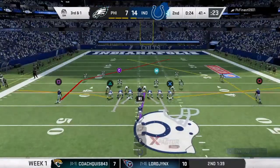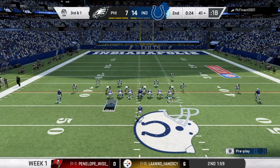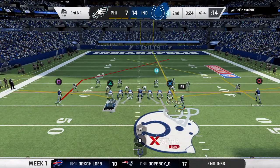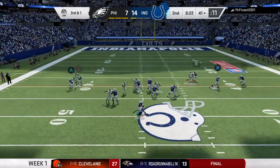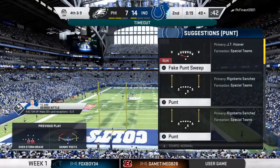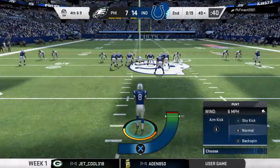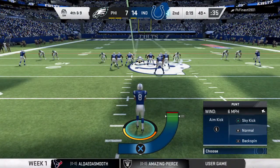This is 3rd and 1. Very likely 4-down territory, even if they don't get it, though. You better be ready. Be scared of it. Mike 52, Mike 52. Watch the curl. Looking to throw. Daniels. Blitz coming, and down he goes. The Eagles are going to take the first of their timeouts as they stop it with 19 seconds to go in the half. Now here's Rigoberto Sanchez as he'll punt it away for the second time.